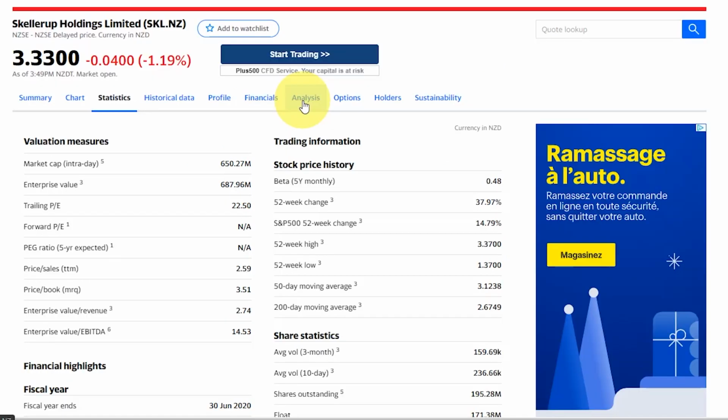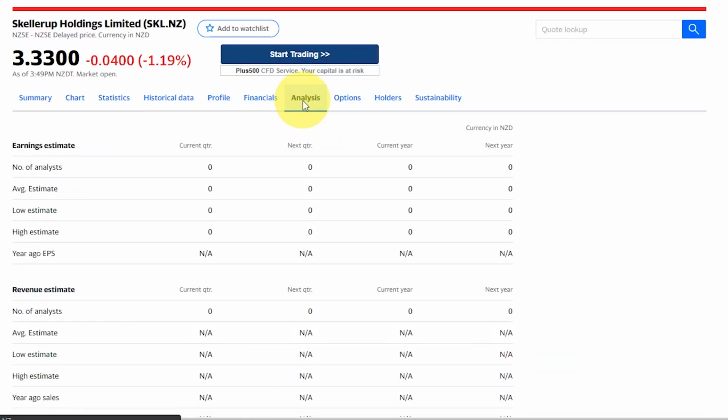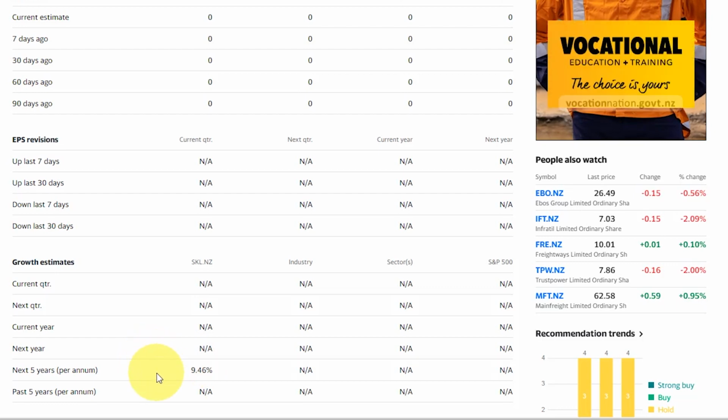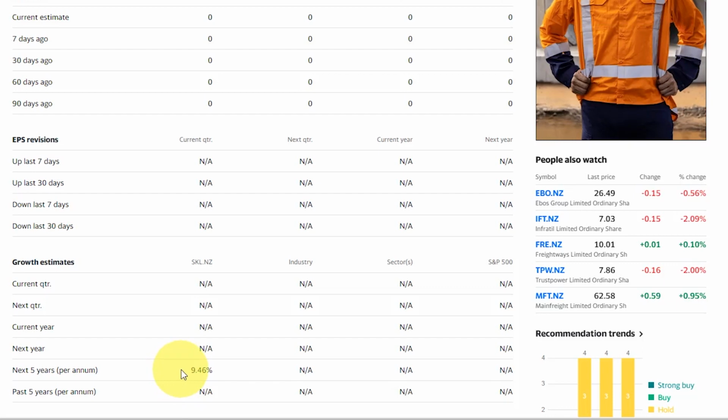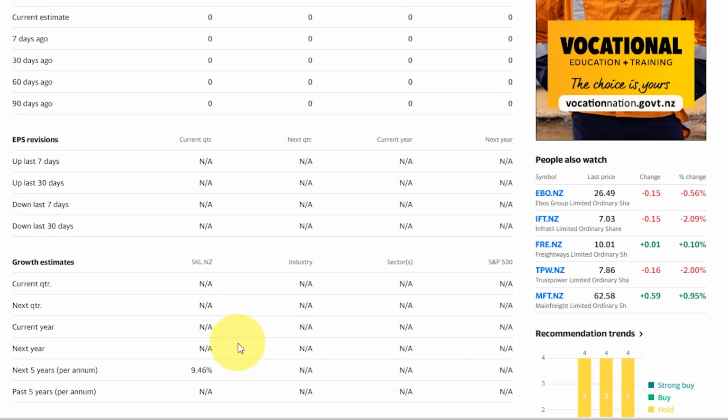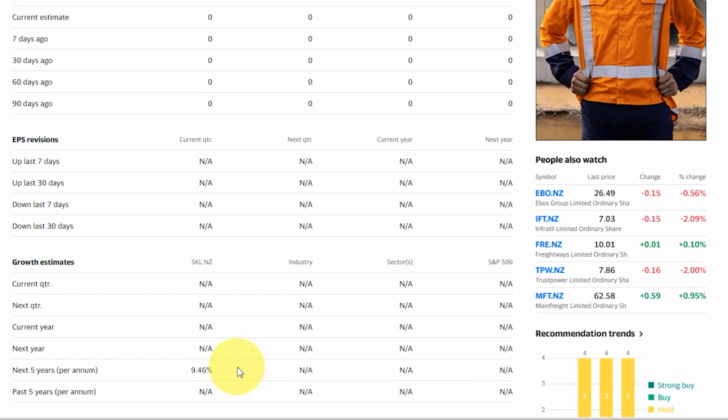The next thing that I look at is the analysis tab. On the analysis tab, all the way down here, you can see the growth estimate that some analysts have come up with for the company. So over the next 5 years, analysts are expecting the company to grow by around 9.5% per year. Again, this figure isn't super high, but it's a fairly decent amount.